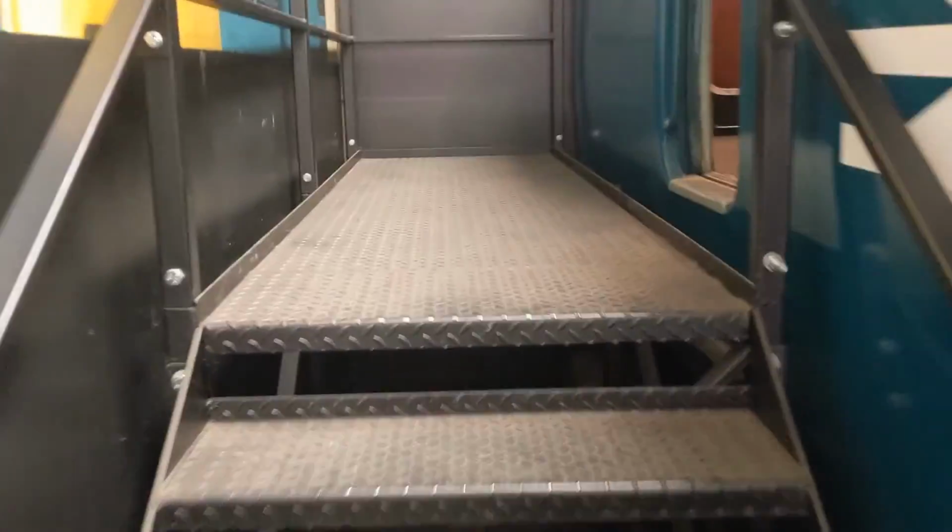You can actually go and have a look inside this locomotive. It was a bit of a squeeze, but there was a compartment to the right where the train drivers would have operated the controls.